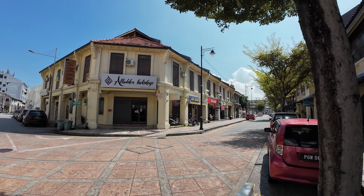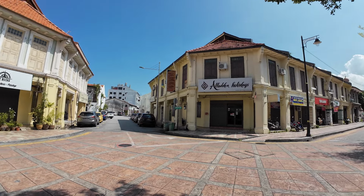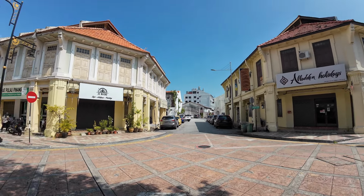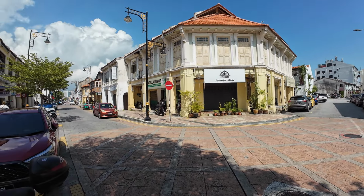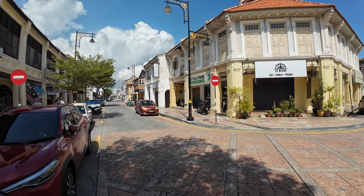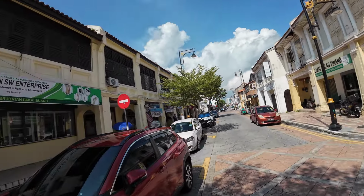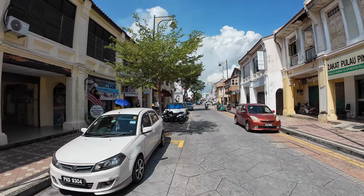Just walking down here, all about temples. There's lovely old buildings and architecture and quiet streets down here. It's nice walking around here. Much prefer it to Kuala Lumpur. More character and everything's a bit more compact.